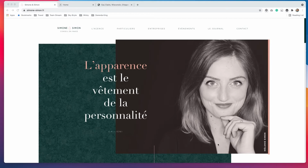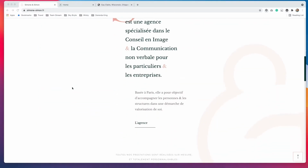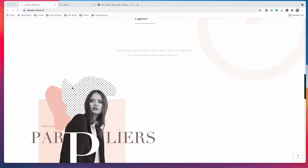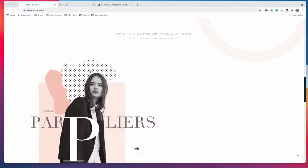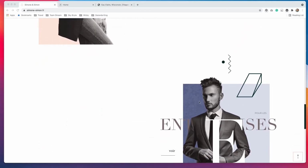This is a great example of how to use a pattern in a website design. I love this textured pattern that's in the background here. And if you scroll down the page, there is also some creative patterns being used for the images. We have this image with this really cool pattern in the background. And if you scroll down a little bit further, again, we have this textured pattern here. So this is a great example of how to use patterns on a website design.